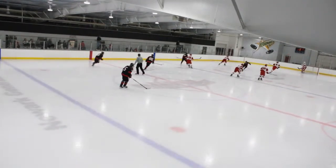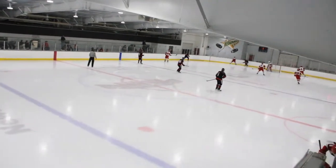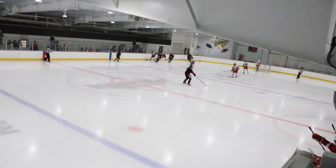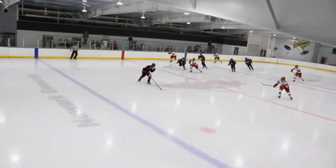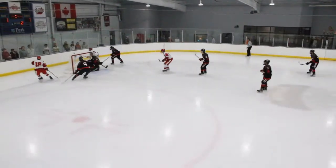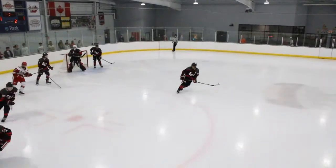Denison wins the draw, sets things back up. Going to set up some plays and see what we can get out of this here. Trying to get the puck up ice. They finally break it out. And they get the zone with a little bit of speed. Guy on the wing. Backhand goes over the net.